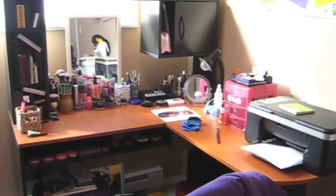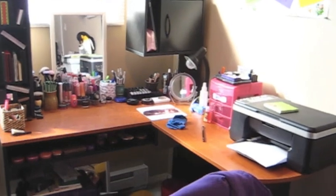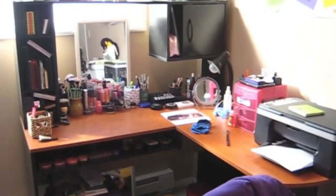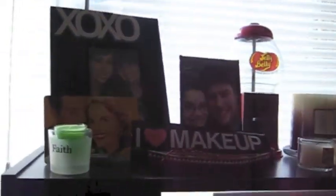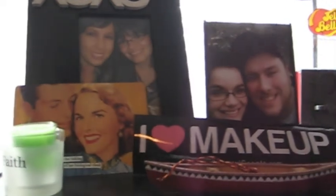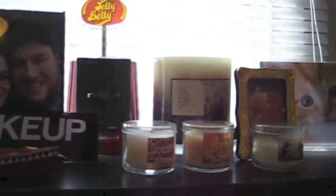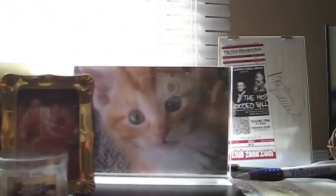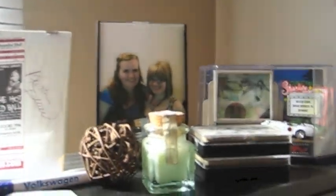And you'll see that this area kind of doubles as my office space as well. So I do a lot of my teaching prep work here as well as my beauty related stuff. So I will start with what's up on top. Nothing makeup related up here, just mainly photos and some knickknacks, some candles, a little picture of Angus when he was a baby, more knickknacks, picture of Lisa and I there.